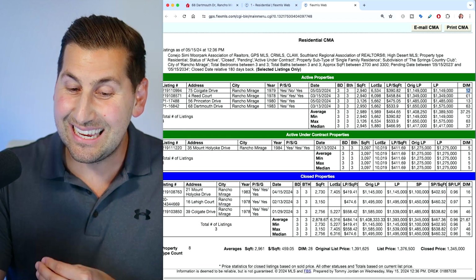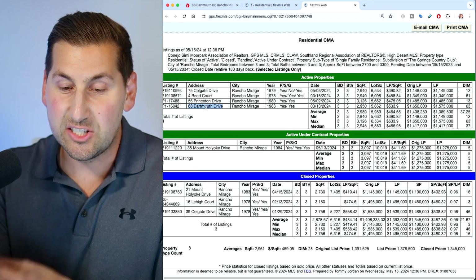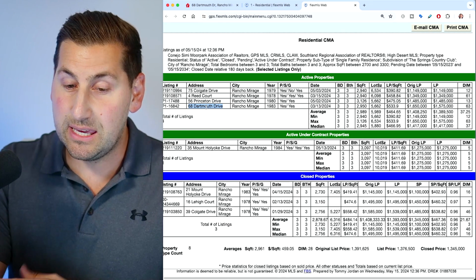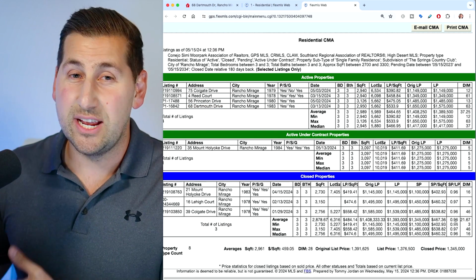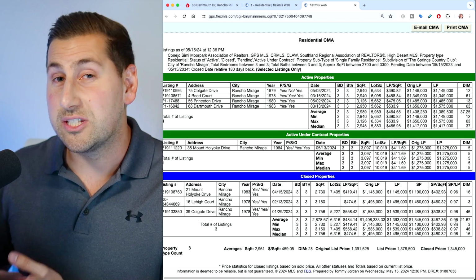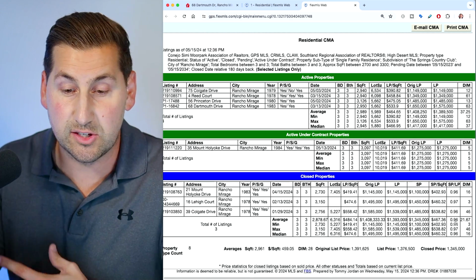So most likely these 2 homes on Reed Court and 68 Dartmouth Drive, they must be overpriced. Generally speaking, a lot of times if they're on the market for double of the average days on market or median days on market, there's either something wrong with the house, or it's a pricing issue, or bad marketing. It's one of those 3 things, okay?